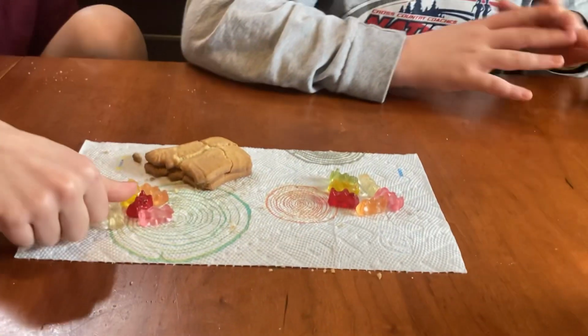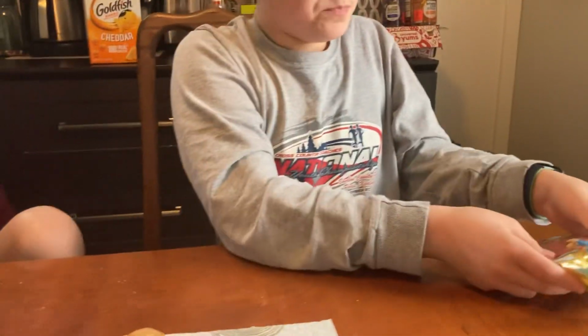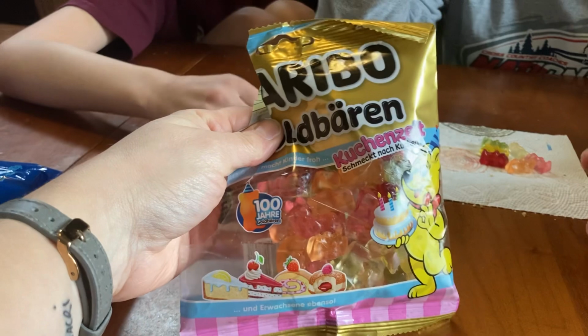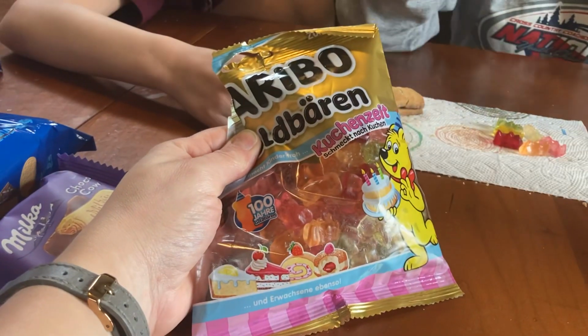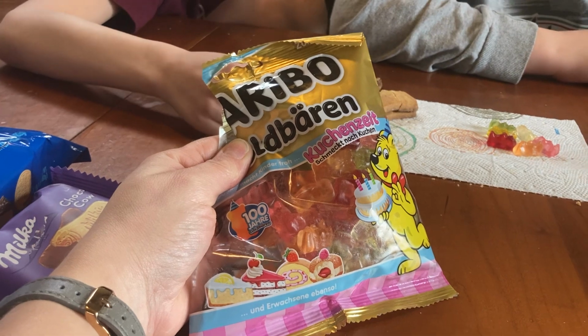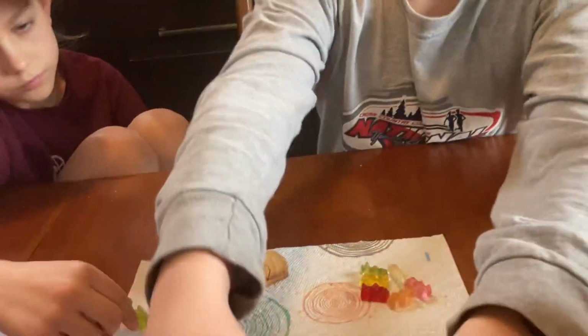Okay, next we're trying Haribo Goldbärchen Kuchenzeit. So cookie or cake time, for the 100-year anniversary of the gummy bear. So there's 5... How many flavors? 6.